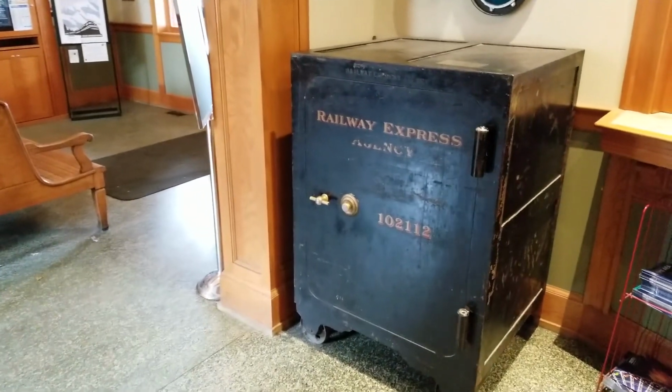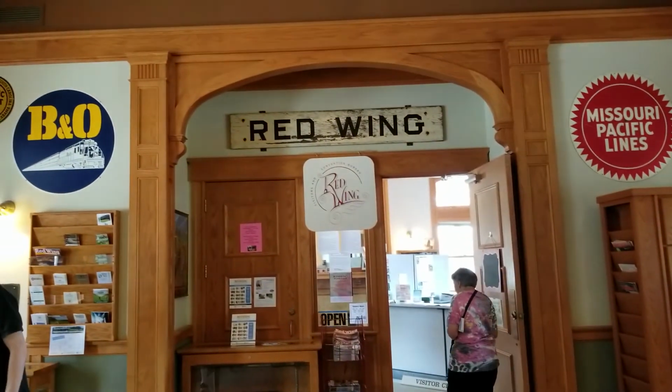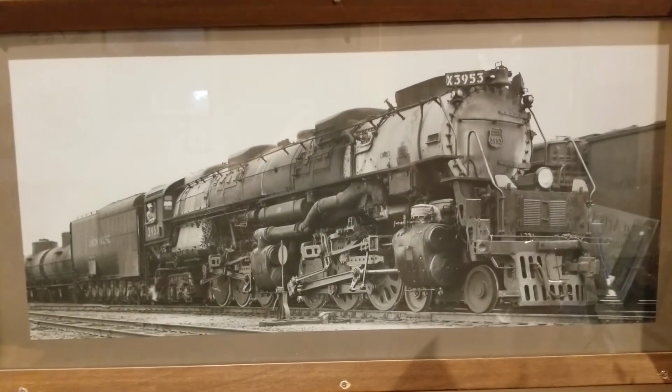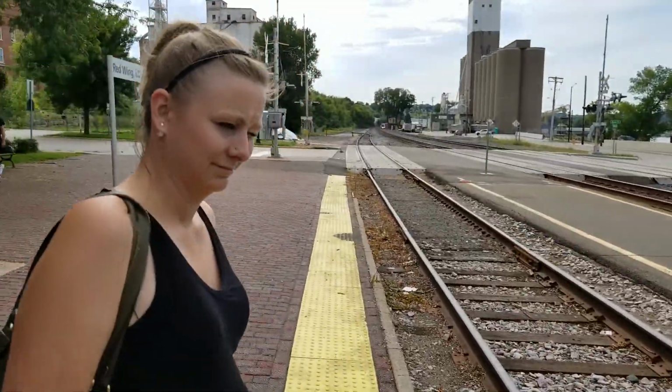Safe right there. Old crossing guard thing. Red Wing. Well, we were in luck. We caught that place just in time. It just closed. We're getting dangerous. Crossing the tracks.